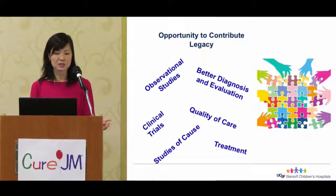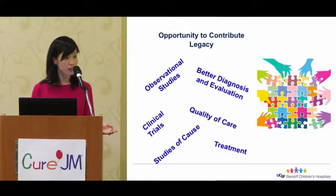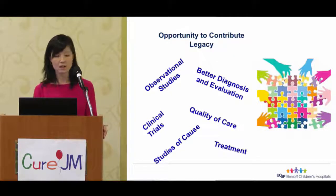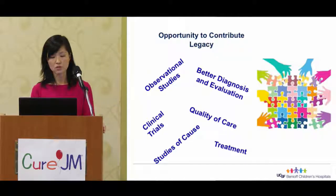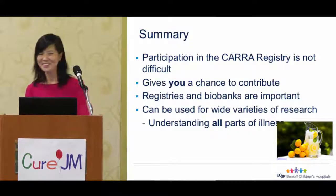So why should we join a registry? It's an opportunity to contribute to the legacy registry with observational studies, hope to contribute to better diagnosis and evaluation. Maybe, I'm hoping, clinical trials in the future in the context of the registry. We're hoping to improve quality of care, studies of the cause of juvenile myositis, and treatment too. So I think that's the end of my slide, so thanks.